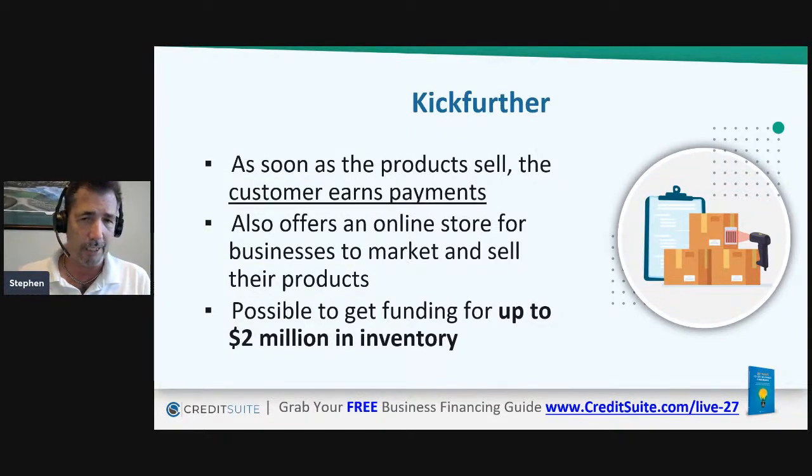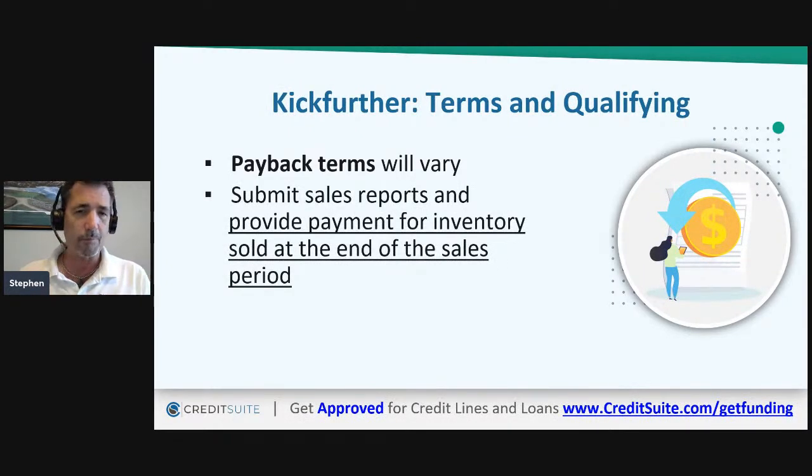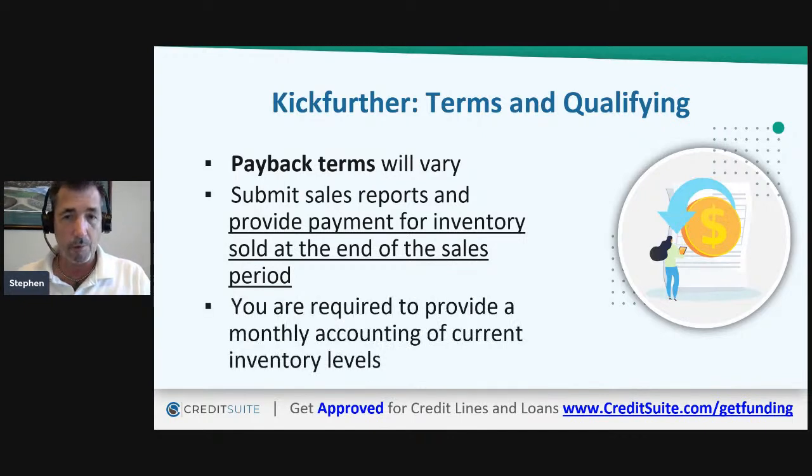There are some terms and qualifications. Let's dive into those real quick. Payback terms will vary. You submit your sales reports and provide payment for inventory sold at the end of the sales period, whatever sales period they choose. You're going to have to provide statements for that. You are required to provide a monthly accounting of current inventory levels, which makes sense, right? They're investing money for your inventory as you're selling that inventory off. They want to make sure they get paid back. That's why you have to provide that monthly inventory.